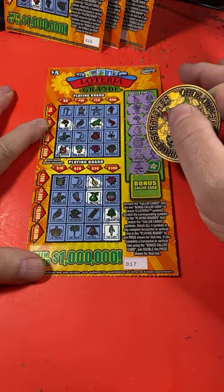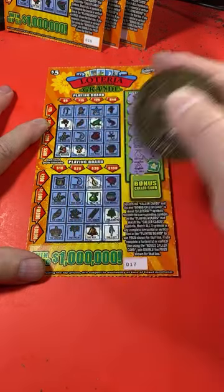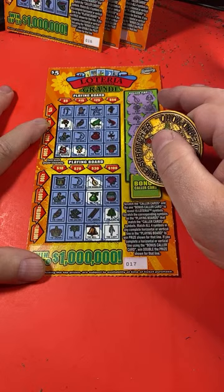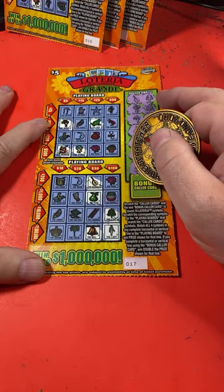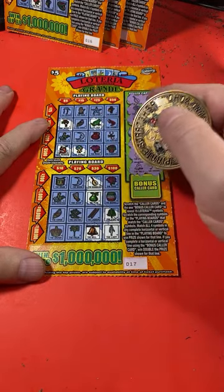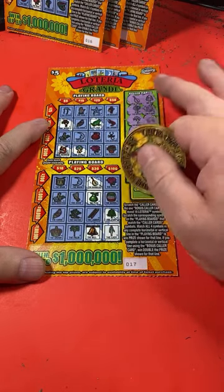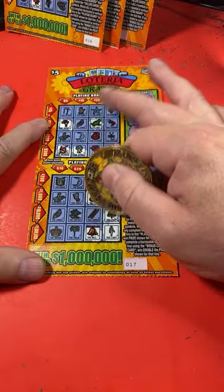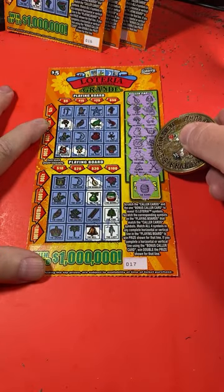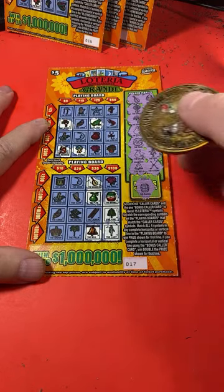The bell. There's a bell. Arrows. I don't see anything. I need a ladder for $60. I don't know if there's a $60 prize, but a barrel. All right, did I miss a rose anywhere? Is there a rose here? Nope. All right, so that's another loser.